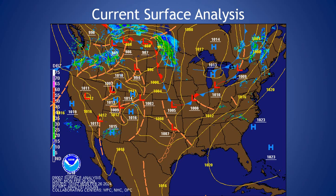And then as we get later in the day and overnight Wednesday and Thursday, we'll see it bringing a cold front through the region as well, with another chance of rain, as well as a return to more seasonable temperatures.